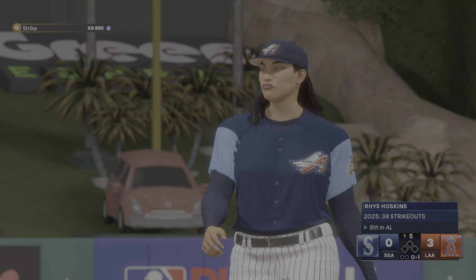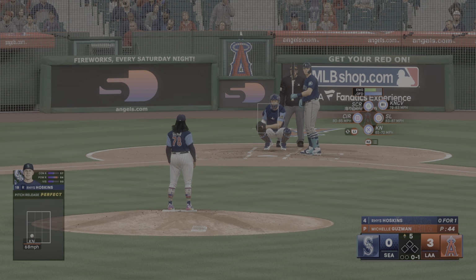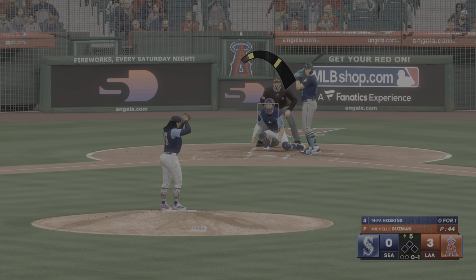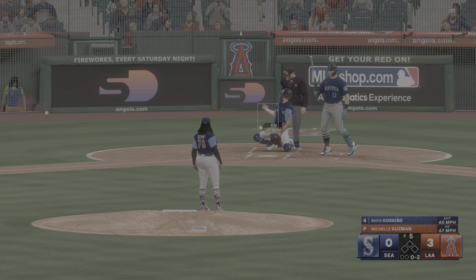Well, the offense has gotten going, and the pitcher wants to go out there, have a real quick inning, and get her teammates back into the dugout so those bats can stay hot. The wind of the pitch. That one fouled off.